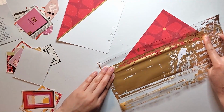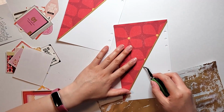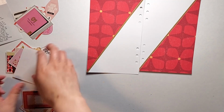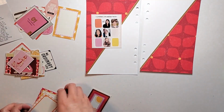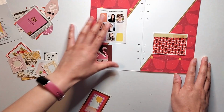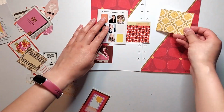Now, after I finish adhering all of my foil down, there were a couple of spots where I had foil overhanging over the edge of that tape, which hasn't happened to me in the past before, so I just took my tweezers and cleaned up the edges of that foiling a bit there. After that, I'm placing my photo down onto the pattern paper on the left side and just kind of layering it over that diagonal edge there.